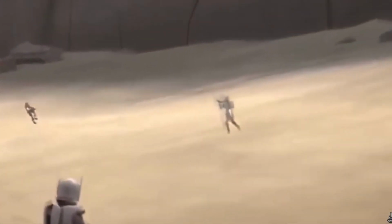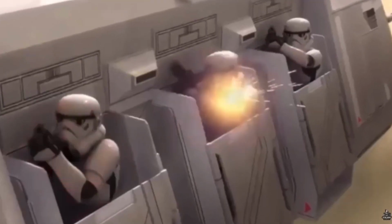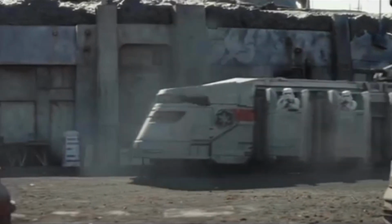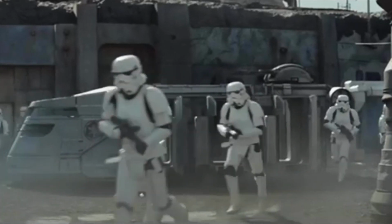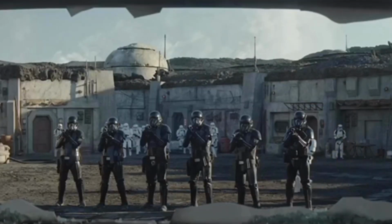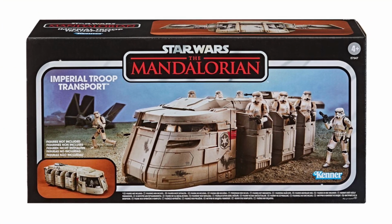Well, 35 years after the vehicle was released, the vehicle was made canon on screen, showing up in the hit animated series Star Wars Rebels, and then the live action version in the hit TV show The Mandalorian. It was a long journey for the Troop Transport, but this vehicle made history going from toy to screen rather than screen to toy.